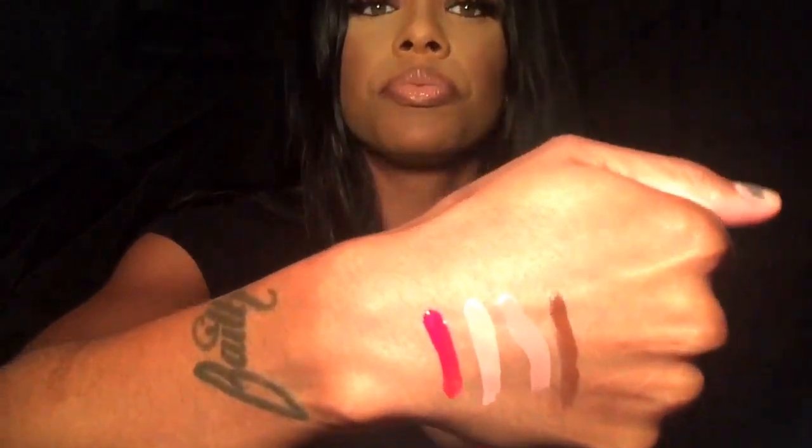Okay. And the last one that I will swatch for you guys is the color Creeper. This is a very true, like classic red color, which is why I bought it, because I needed a red lipstick. I really don't have too much red, so I wanted to go ahead and get this. And this is the color Creeper. Oh, that is pretty bomb. Yeah, that's a really beautiful red color.